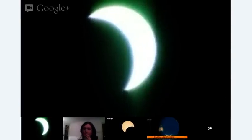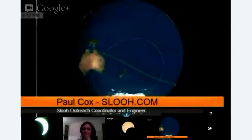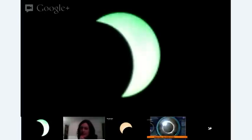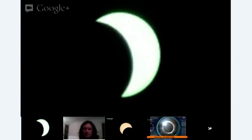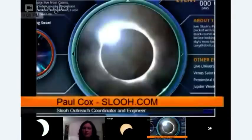So here, if I just pause it there, that's going to be approximately the time of greatest eclipse for everybody watching down in New Zealand. The New Zealand feed, is that going to be an annular, or is that just a partial? No, it's a partial, and that is because they're fairly close to that path of totality that I showed you. It's going to be at 80%, so 80% of the solar disk is going to be covered.